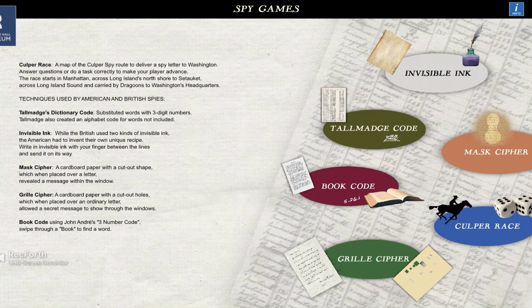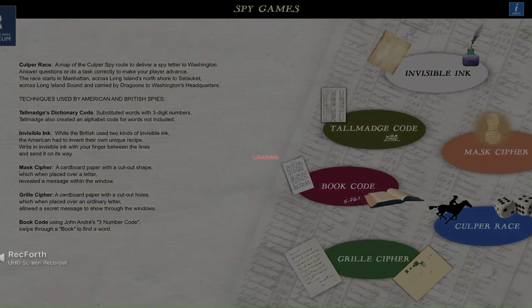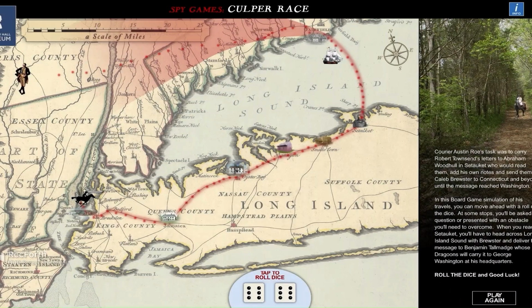Finally, Spy Games is a fun way to put your knowledge and spy skills to the test with an invisible ink activity, a Talmadge code task, a book code like what Benedict Arnold used to communicate with British spy master John Andre, ciphers that reveal hidden messages, and a Culper race that tests your knowledge of the spy ring's activities.